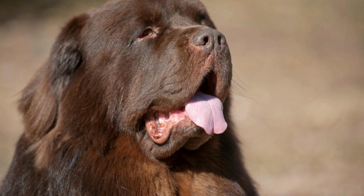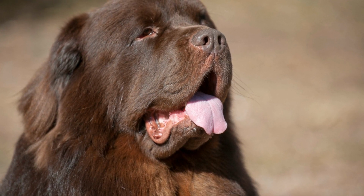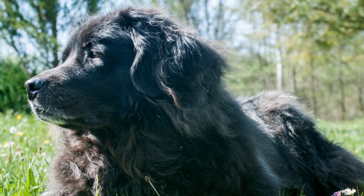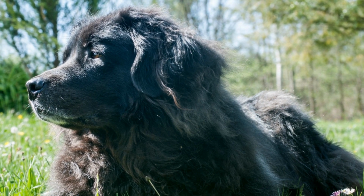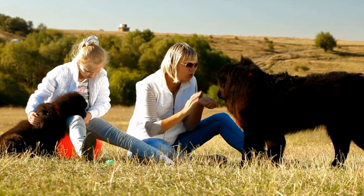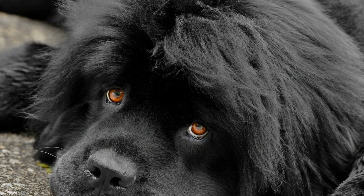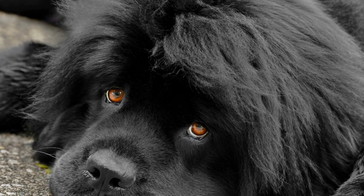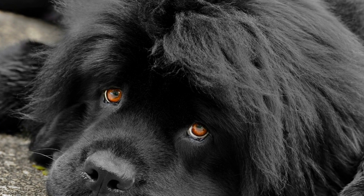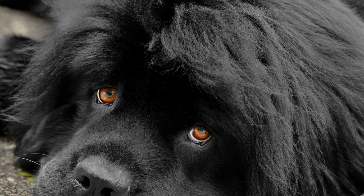Hip dysplasia occurs when the ball and socket joint of the hip fail to develop properly. This can result in a loose or unstable joint, leading to abnormal wear and tear of the hip. Over time, this can cause pain, lameness, and the development of arthritis in the affected joint. Although genetics play a significant role in the development of hip dysplasia, environmental factors such as excessive growth, poor nutrition, and lack of exercise can also contribute to its occurrence.